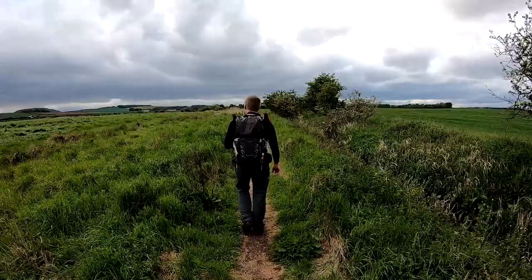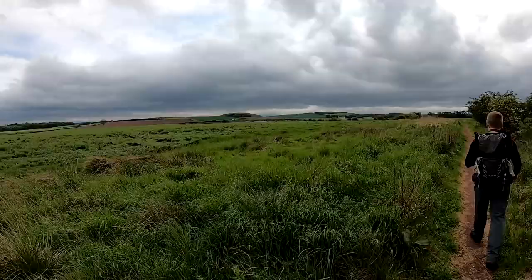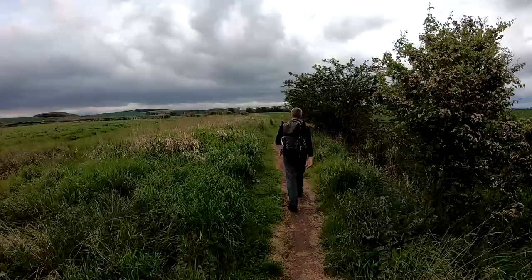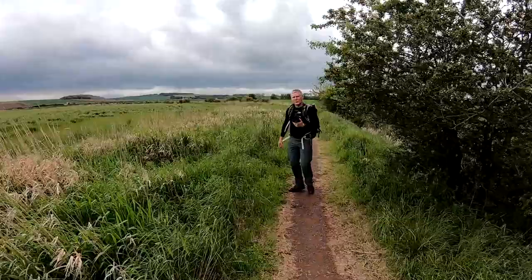This bit here is probably the worst part of the walk. Not very much to look at. It's not as good as going through the woods. Takes your mind off a lot of it. But I reckon once you're in an open space like this, it makes it drag a little.